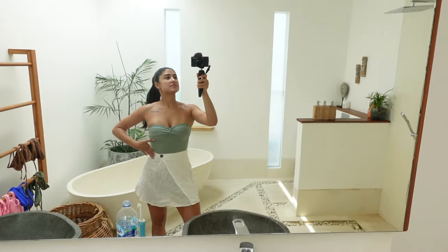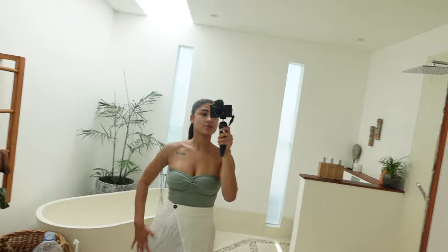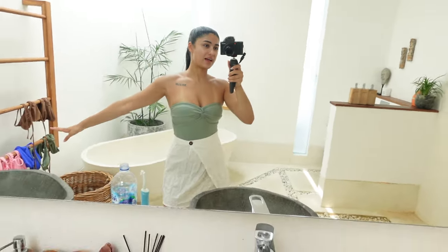But this is today's outfit. This skirt 100% needs an iron, but I am not going to do that, so I'm just going to go out with this crease. But yeah, this is the little outfit of the day.